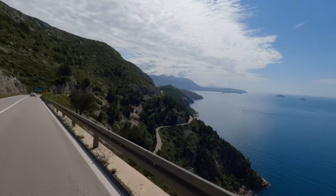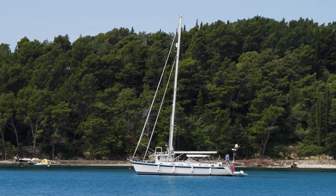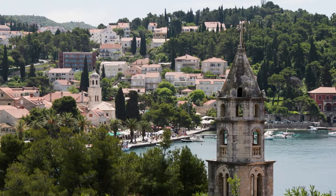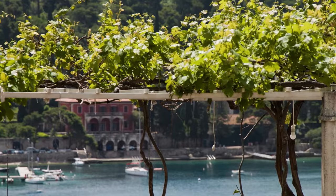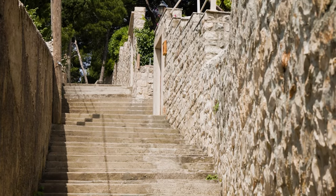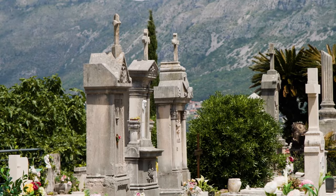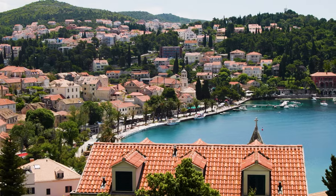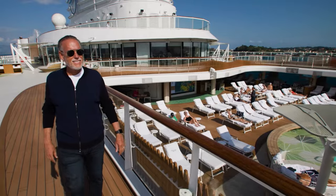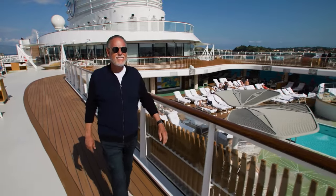What a beautiful drive from Dubrovnik to Cavtat, a quaint village with a secluded harbor. Beautiful Cavtat was founded in the 6th century BC on the Adriatic coast in what is now Croatia. High above sits the cemetery of Cavtat, offering some of the best views of the Adriatic Sea and Cavtat. As we sail away from Croatia, we already know we want to come back.